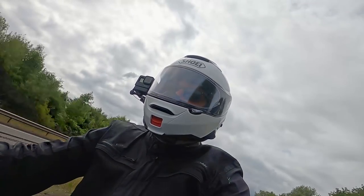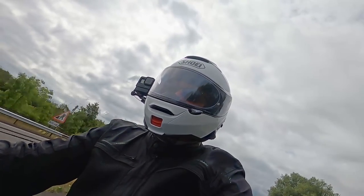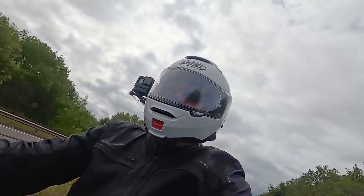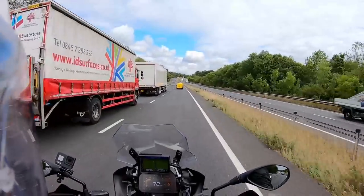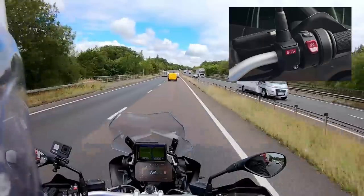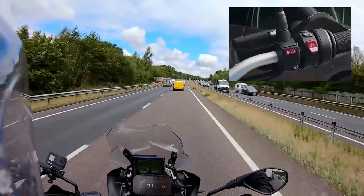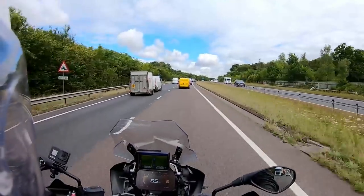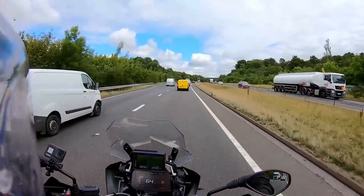Now, I apologise if some of you don't have those models around the world, but here in Europe and certainly the UK, we're pretty lucky that BMW basically sell the bikes pretty much fully loaded. The only thing I had to have on this bike that was additional was the SOS button here and the alarm. Pretty sure that was all that was extra over and above the TE specification.